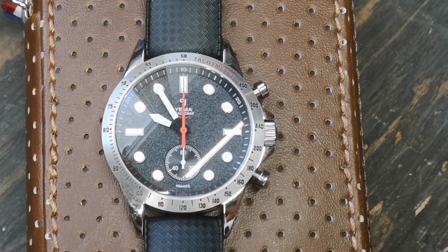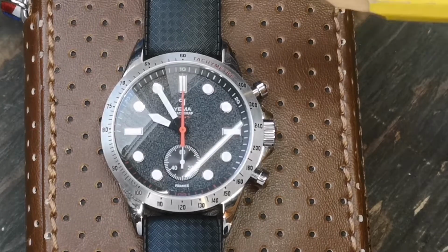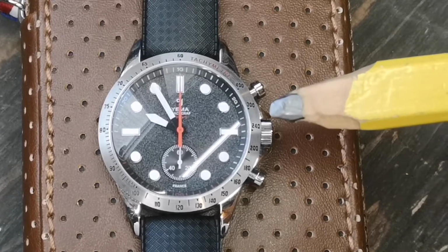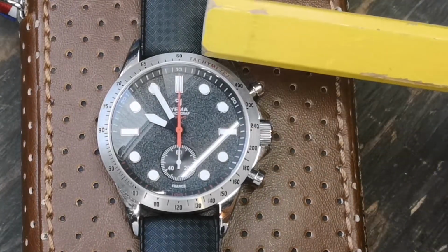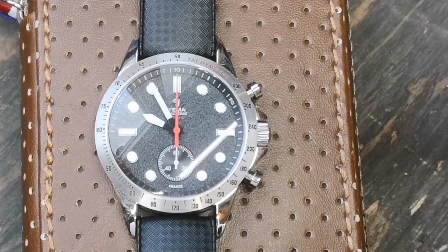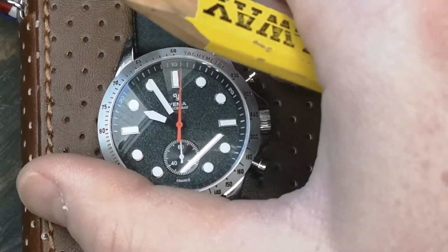It's pretty good. So, $399 US. This is a 30th anniversary collaboration between Yema and the French Space Agency. It is a chronograph with tachymeter bezel. There's no seconds hand moving. The subdial is a minutes dial. And so while we're talking, I'm going to start up the chrono.